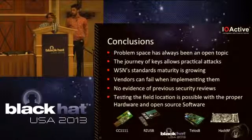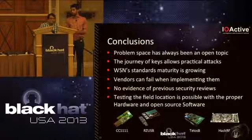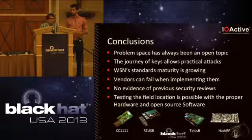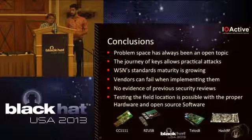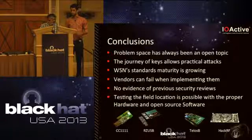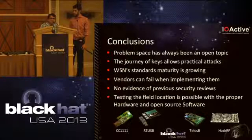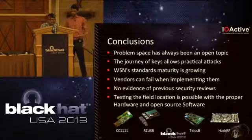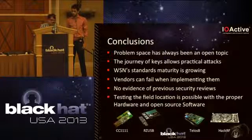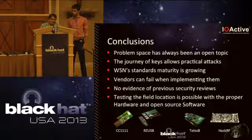Also, even though there are some good practices in the industry to implement cryptographic communications, they can also fail at implementing them. As we saw, they use AES, but they don't correctly implement the entropy for the key. There's no evidence of previous security reviews on these devices, and it's really cheap for somebody to go to a site and test for these flaws. And you can get the hardware, and the software is open source.